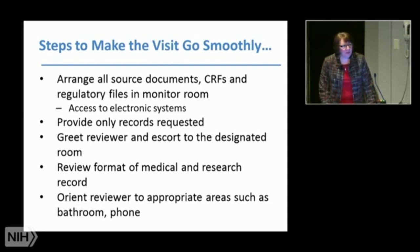Some of these are just niceties, but if you plan ahead and you prepare, then the person coming, that inspector, auditor, or monitor, is going to think that you're really on the ball and you really know what's going on. And that can go a long way to making their visit easier on them, which makes it easier on you in turn. Orient them to the area where the bathroom is, where a phone is.